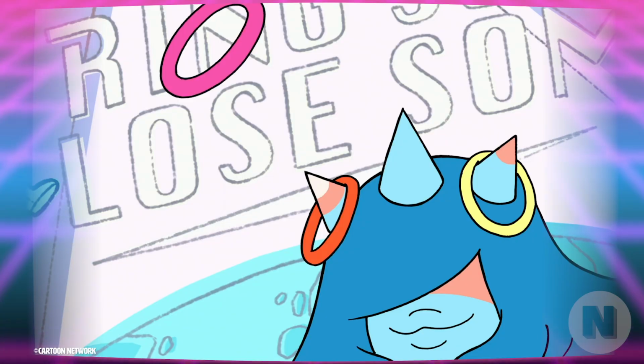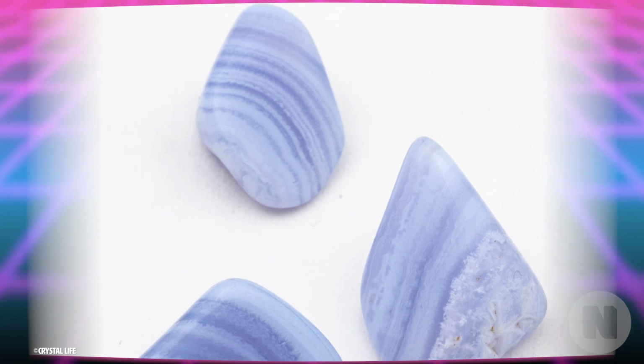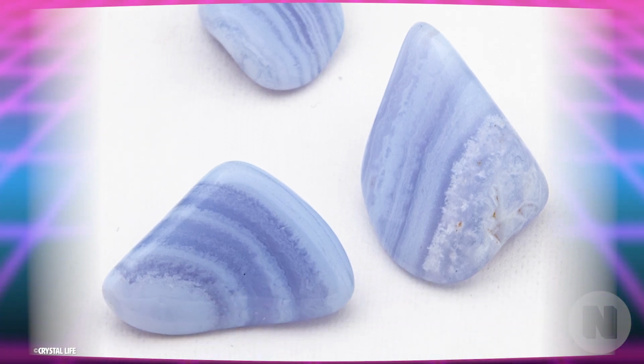Then there's Blue Lace Agate, who sports three horns and has a color scheme much like real-world blue lace agate, which is typically a periwinkle shade of blue with white bands. This color scheme could also be based on the trans pride flag.